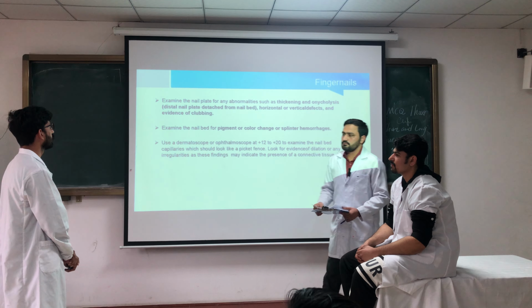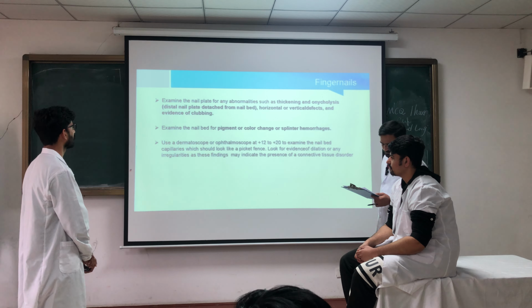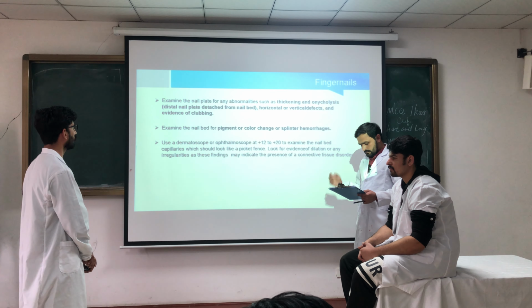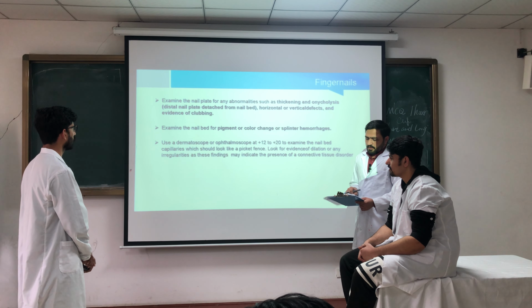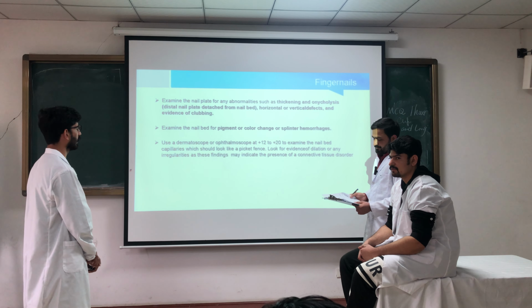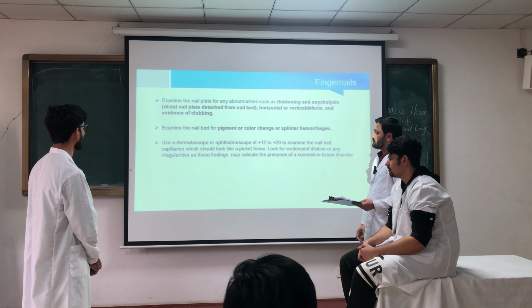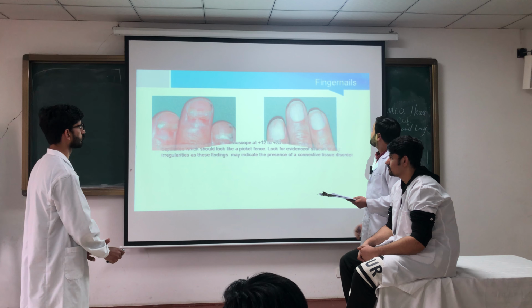Now, fingernails. Examine the nail plate for any abnormalities such as thickening and onycholysis, distal nail plate detached from the nail bed, horizontal or vertical defects, and evidence of clubbing. Examine the nail bed for pigment or color changes or splinter hemorrhage. Use a dermatoscope or ophthalmoscope at +12 to +20 to examine the nail bed capillaries, which should look like a picket fence. Look for evidence of dilation or any irregularities, as these findings may indicate the presence of connective tissue disorders.